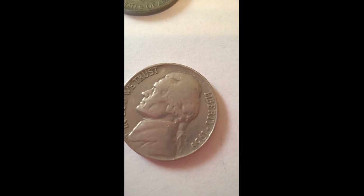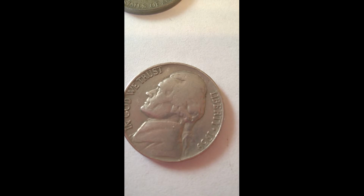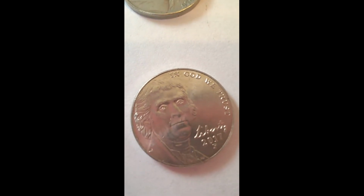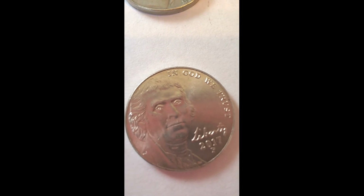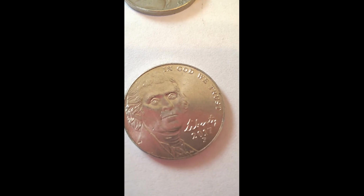And now we go to a 1959 nickel, and you will not see a P mark. Not until like 1980. And here's a more modern nickel, the 2017, and you can clearly see the P mint mark.